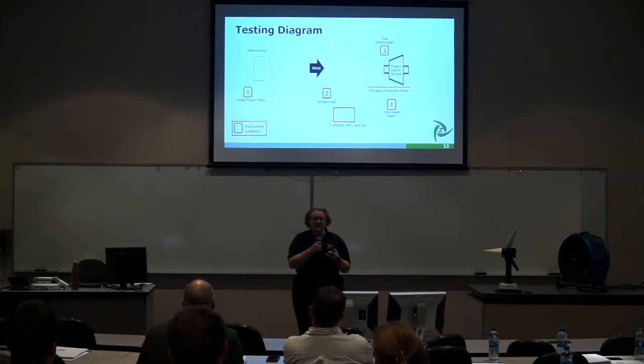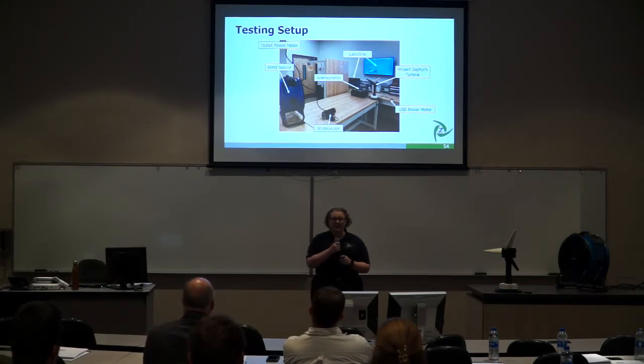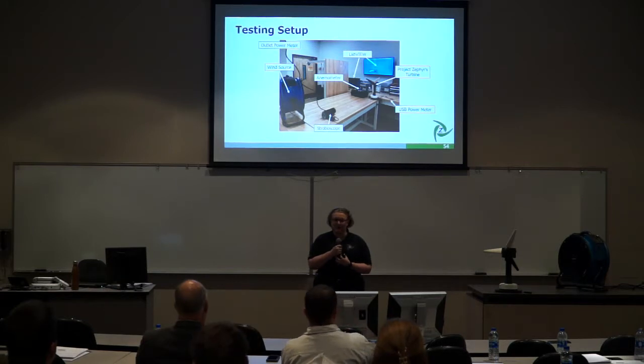On the screen is a simplified diagram of what our testing setup looked like. Each instrumentation location is marked by a box and a number. On the screen is the physical picture of our testing setup. The anemometer was placed off to the side of the wind turbine. As we discovered, it was getting in the way of our airflow, so we ended up moving it back and forth. The USB power meter was plugged in and set off to the side. The stroboscope was used off to the side of the wind source, and the outlet power meter was plugged into a beam above.